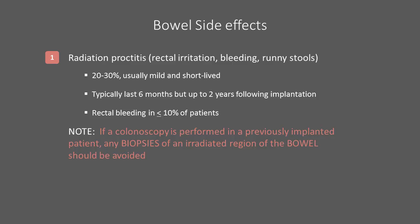It should be noted that if a colonoscopy is performed in a previously implanted patient, biopsies of an irradiated region of the bowel should be avoided. More information on the management of bowel side effects can be found in a separate module.